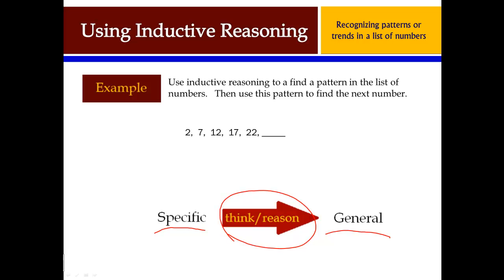So here's our list of numbers: 2, 7, 12, 17, 22, blank. So we want to find the number that belongs in the blank. Your first observation is probably that these numbers are getting larger, because we're going from 2 up to 7, from 7 up to 12, from 12 to 17, and then 17 to 22. And often when numbers increase, that means that a particular number may be added to each number to get the next number in the list.